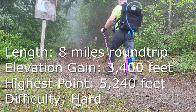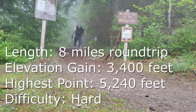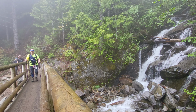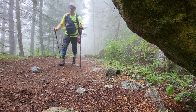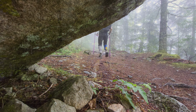Bandera Mountain is 8 miles round trip, elevation gain of 3,400 feet, highest point is 5,240 feet, and it's rated as a hard hike, which you wouldn't think it is at the beginning. It starts out just following an old logging road. The grade is fairly easy and the path is nice and wide and well maintained. It's a pretty good trail when you get started out.